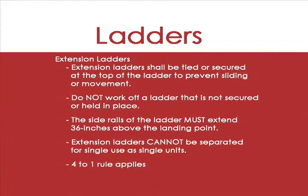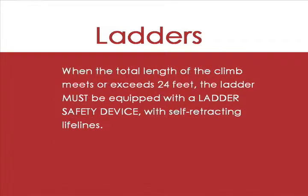The 4-to-1 rule applies. Ladders. When the total length of the climb meets or exceeds 24 feet, the ladder must be equipped with a ladder safety device, such as self-retracting lifelines.